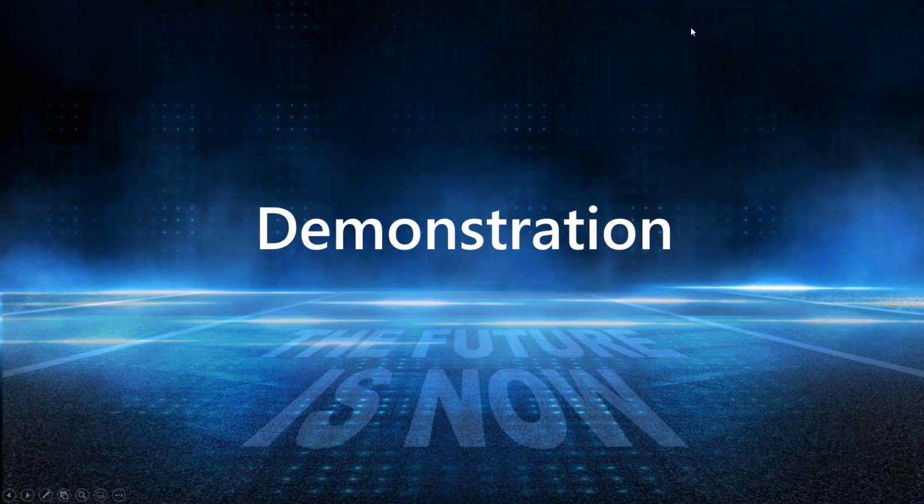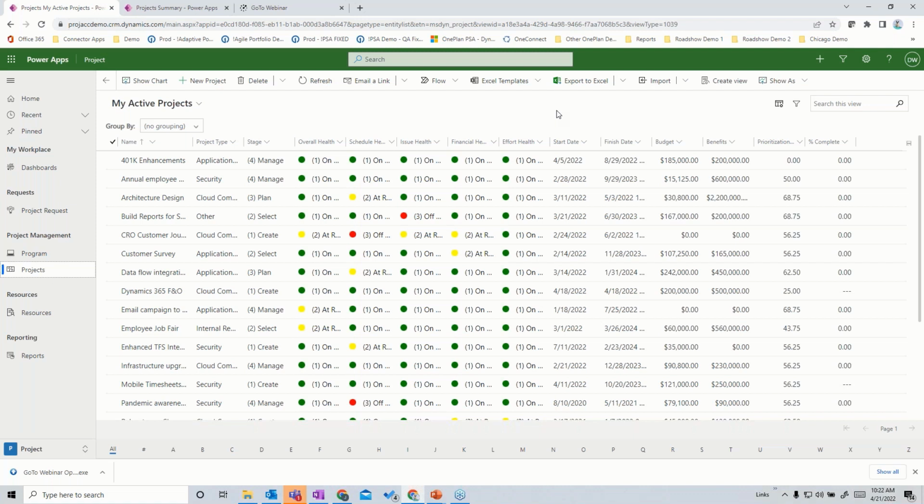So with that, I thought I would go over to a demonstration and show you how this all works in action. So Microsoft PPM Accelerator for Project for the Web is, once again, a Power Apps solution that's pre-built. And it's meant to connect automatically to your Microsoft Project for the Web use within the organization that you reside. So for example, the base accelerator that we show here, what you get out of the box with the accelerator has a number of different entities. So you can see over here in the navigation to the left, I've got projects, I've got programs, I've got project requests, resources, and reports.